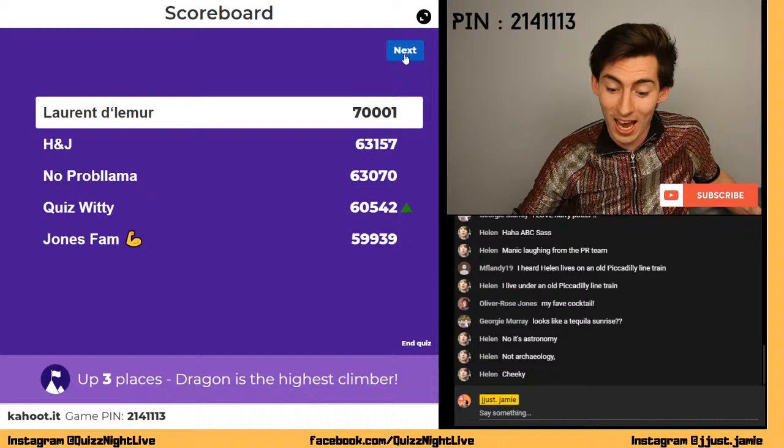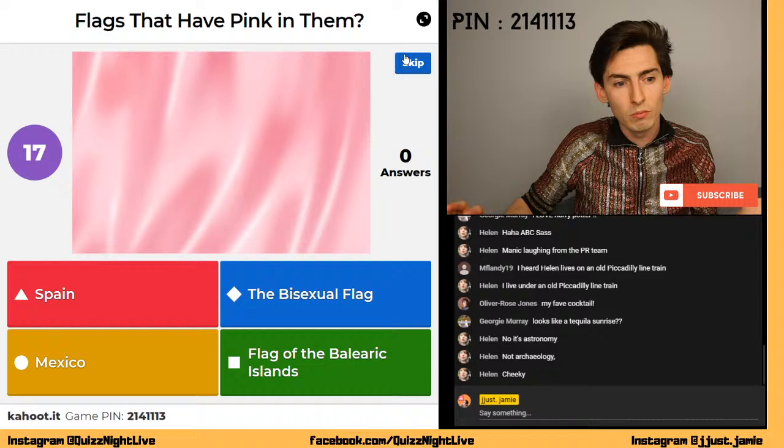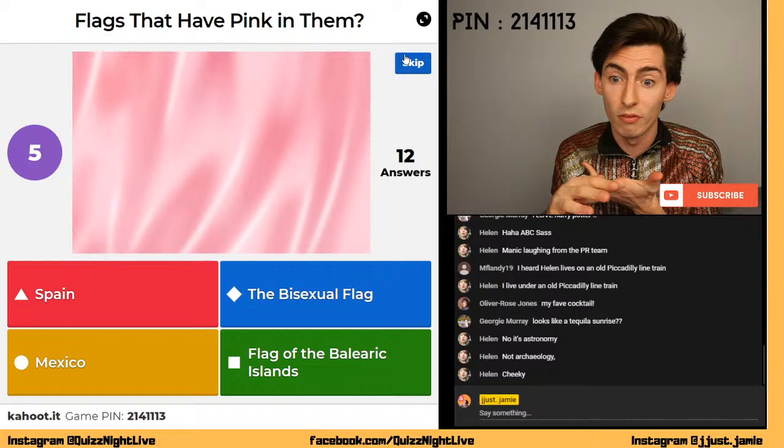Let's look at the next one. This one is multi-select. Double points. See, I did this because I've been doing music rounds, but the thing is, they're not very good. And flags that have pink in them. What flags have pink in them? Spain. The bisexual flag. Mexico. The flag of the Balearic Islands. Is it one of them? Is it two of them? Is it three of them? Is it four of them? Only guess the ones you know.